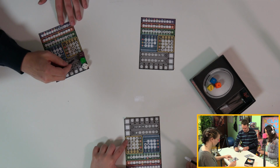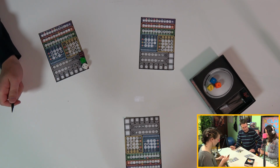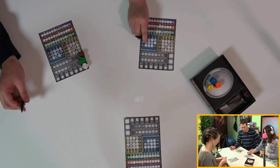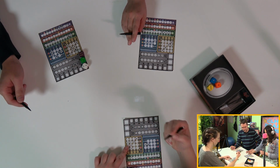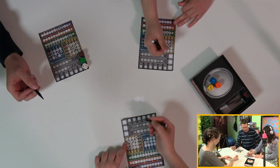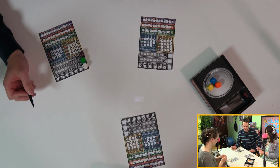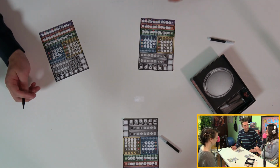Oh, sure. What do you like? I think I want to take the... So over here, our total would be 3. I'm going to take the yellow 3. The yellow 3 is nice because that diagonal gives you a +1. Yep. And the +1s are very good in this game. You have just demonstrated that. I did.